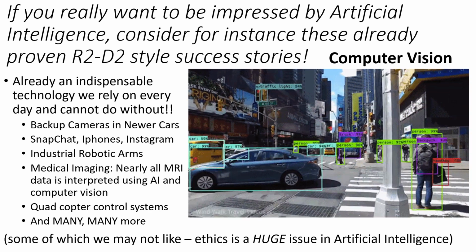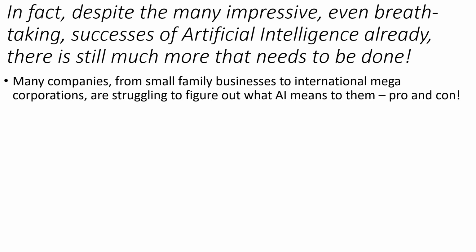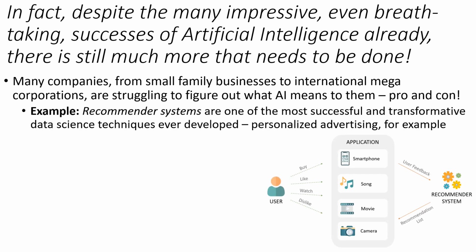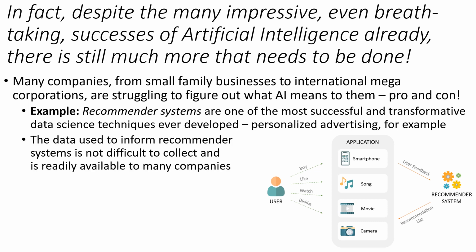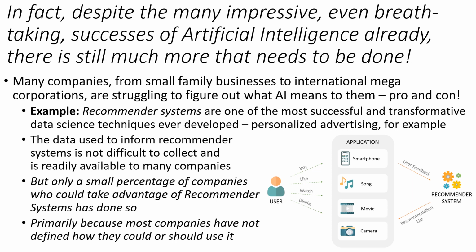Ethics is actually a huge issue in artificial intelligence. In fact, despite the many impressive, even breathtaking successes of AI, there's still a lot more that needs to be done. Many companies are struggling to figure out what exactly all this AI stuff means. For example, recommender systems are very successful, highly transformative. You've interacted with them in anywhere from Facebook to Amazon to Netflix. The data is not difficult to collect, and very often, many companies have already collected very large sets of data that are amenable to recommender systems. But only a small percentage of companies have done so. They haven't figured out how to define what their business model is, how they should or could even use it.